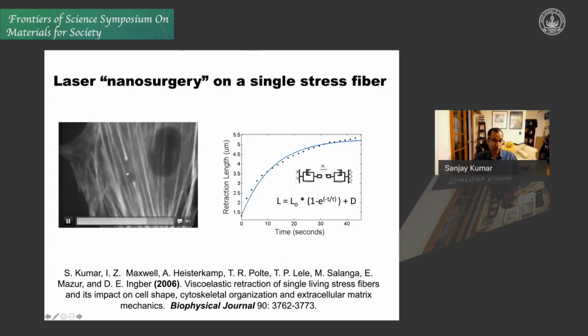And so the structure is under tension due to the myosin motors. And so when we sever it, that tension is unloaded and the ends retract back from one another, much like an elastic band. In addition to generating movies like this one, we can also quantify the data that we get, and in this case represent it as retraction distance as a function of time. And very satisfyingly, as an engineer, the data fit very nicely to mechanical models that describe viscoelastic cables.